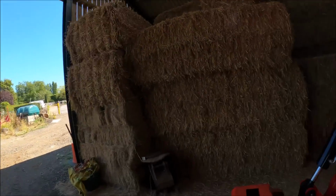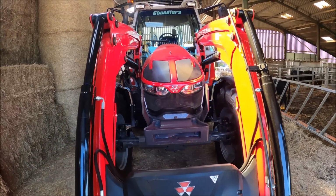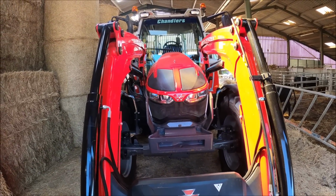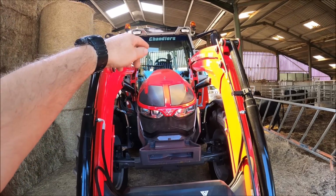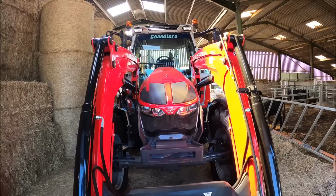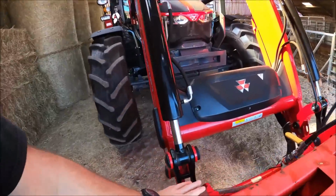Visibility for the loader from the cab is by far the best over everything I've tried. New Holland have a much blunter nose, but this one, for loader work and out front work, has great visibility. You can see everything. To put implements on and off is really easy.